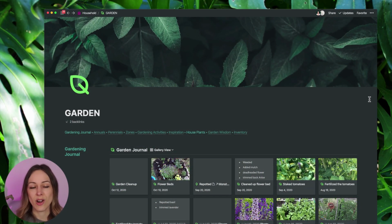So this is my garden dashboard, which is where I do all of my garden journaling. I track houseplant notes as well as vegetables, annuals, perennials, etc. I didn't even know what any of that was a couple years ago, so I'm still a fairly new gardener. For some of you more experienced gardeners, you may not need this level of tracking and detail, but for myself, I'm a pretty new gardener.